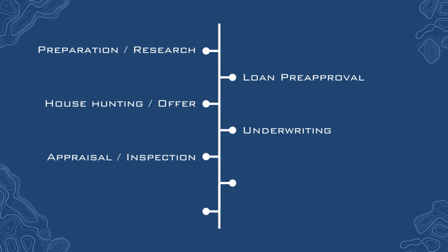Step number 6, loan approval and closing disclosures. Now, if everything has gone well and smoothly so far, your appraisal is done, your inspection's done, you're through underwriting, this is when you get that final clear to close, your loan is good, and here is your closing disclosure.